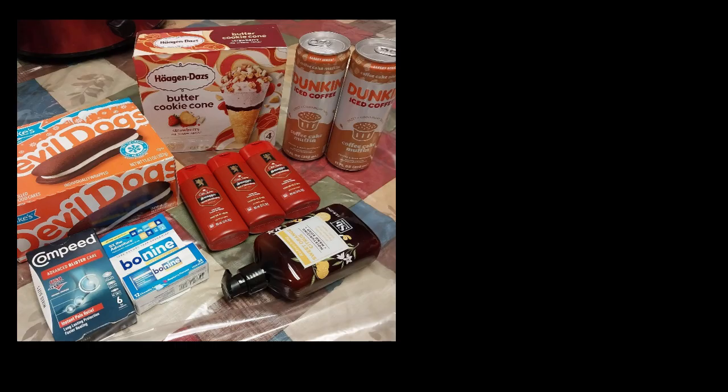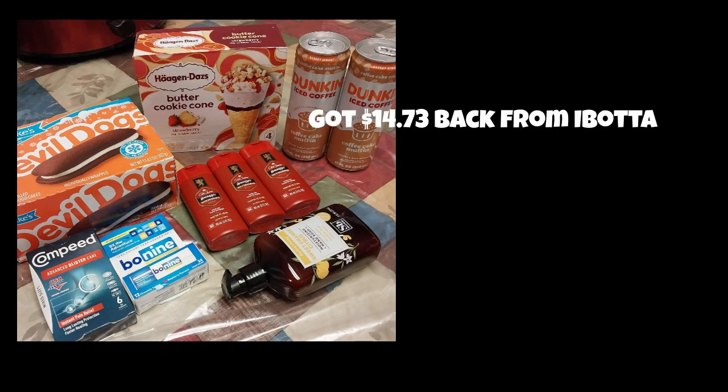I got Devil Dogs, Compete, Bonine, the hand soap, the Dunkin' Donuts coffee, and the Haagen-Dazs, and the small travel size body wash counted for the ibotta, which I've done before. I got $14.73 back on ibotta. So I'm two offers away from the midweek moneymaker for $5.